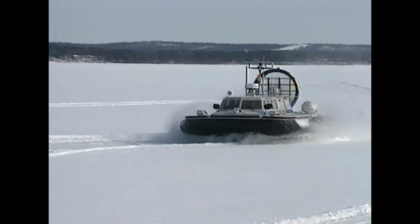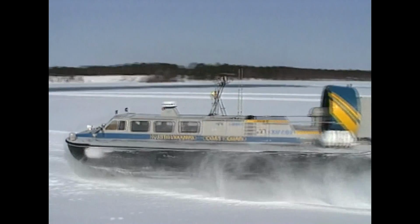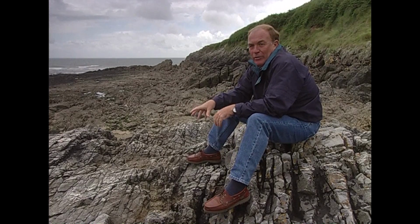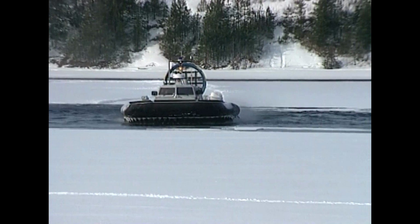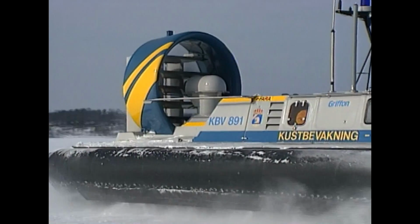Hovercraft break the traditional rule of length to breadth ratio. You can't have a barge-shaped high-speed vehicle. You couldn't in the past. That's why a destroyer's long and thin, or a fish boat's short and wide. Hovercraft break that rule by lifting out of the water. Thus, you can have a high-speed barge or work platform.